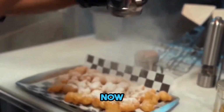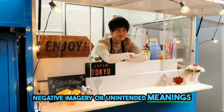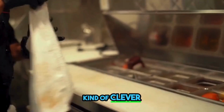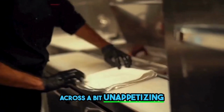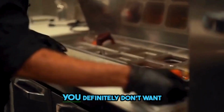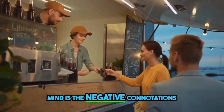So number 6, negative connotations. So you want to be cautious. Now, this is interesting about names that could invoke negative imagery or unintended meanings. A name like Stuffed and Loaded might sound kind of clever, but it could come across a bit unappetizing to some customers. Something about gluttony or eating too much. You definitely don't want to say that in your name. So one thing you want to keep in mind is the negative connotations.